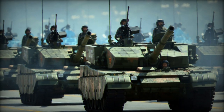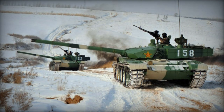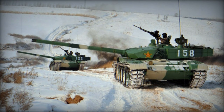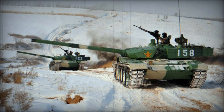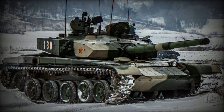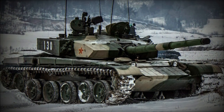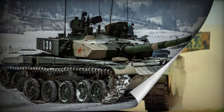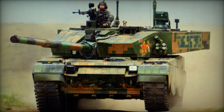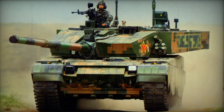The pilot vehicle of the Type 99 carried the designation of Project 9910 and industrial designation of WZ-123. Prototypes were powered by a 1,200-horsepower diesel engine. The first production forms were marked simply as Type 99, Type 99A1, or Type 99G, and showcased applique armor at the wedge-shaped turret, added a modern thermal sighting device, mated the engine to a semi-automatic gearbox, and supported third-generation explosive reactive armor (ERA) blocks for enhanced survivability.